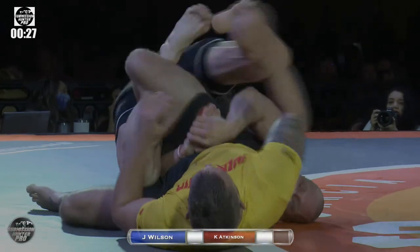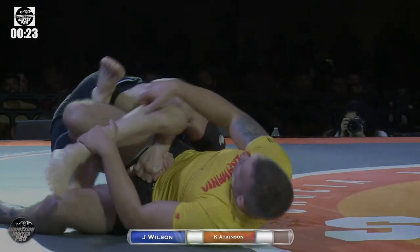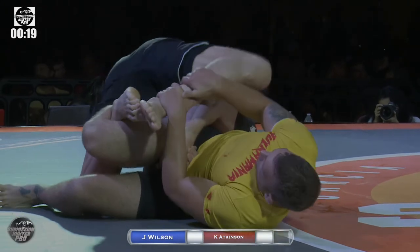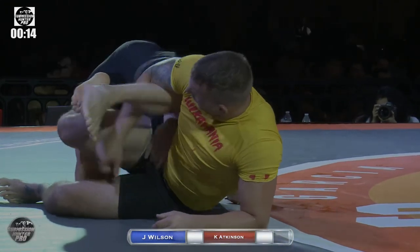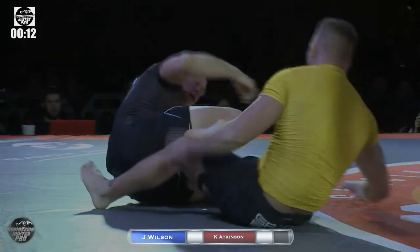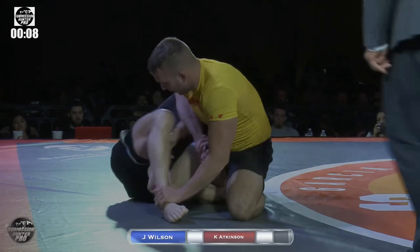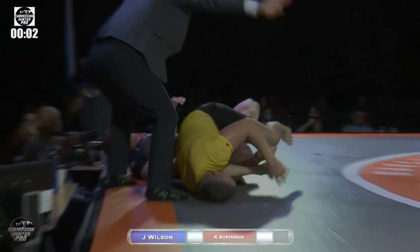If he could just get his feet locked together, he could stretch his hip out. Oh, this is tight. 20 seconds left on the clock. That's hurting me. Ooh. 10 seconds. Kyle's able to pull him back in. Or Josh was able to pull back in. Kyle goes time. Not enough time on the clock.